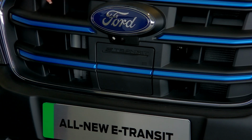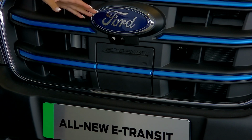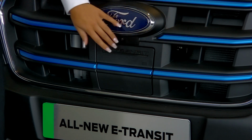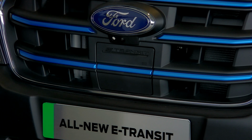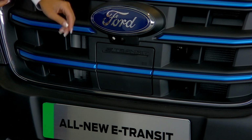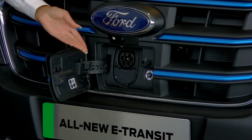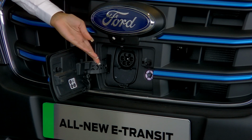So we're going to start here at the unique front grille. Now the first thing you will notice are the really nice blue highlight design to the front grille. But what's even more amazing about this is it actually doubles up as a charging point as well. So if we just pop this little part here open, you can see that this is actually where you plug in the charger for the vehicle.